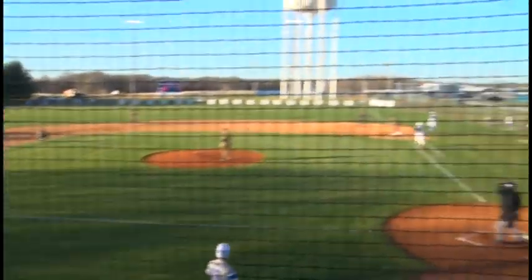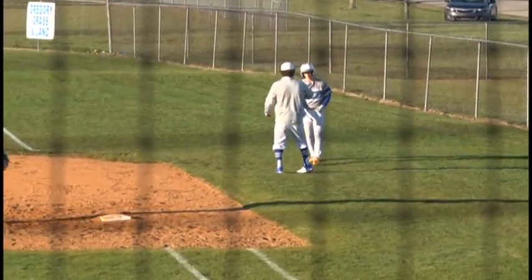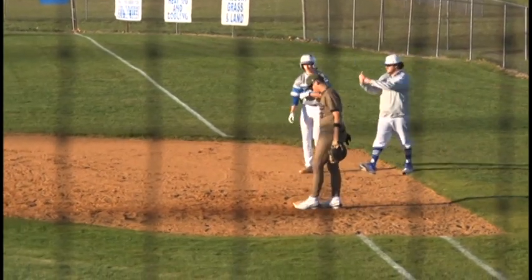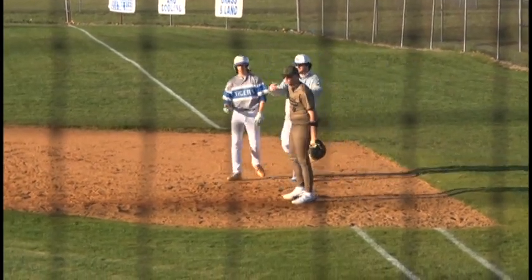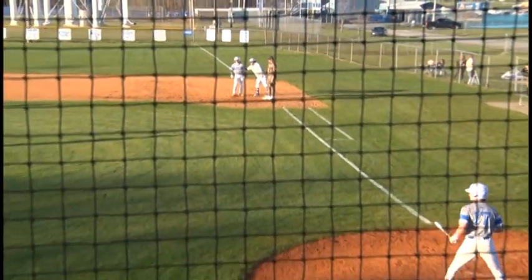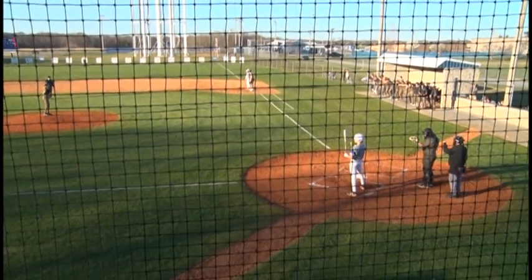He gets by the third baseman. Shortstop can't make it in time, and Braylon Flowers is on first base with a base hit. He pitched that low strike again, and Braylon got a hold of it that time. Good job by Braylon Flowers on first base. So the Tigers get one on base. Bring it up, number 17, Hayden Dean, the designated hitter.